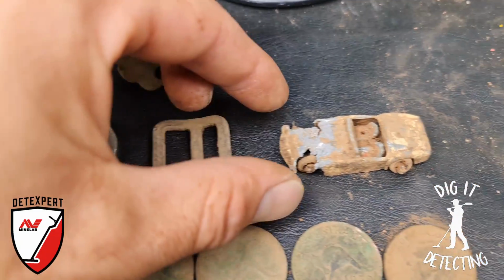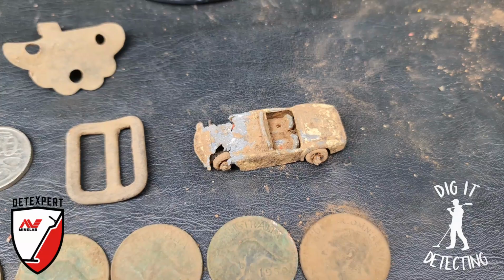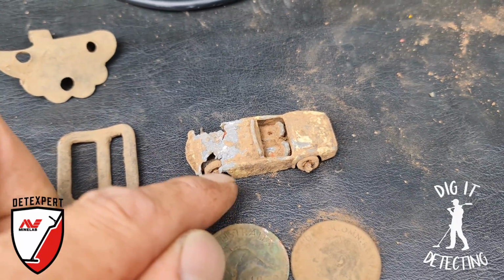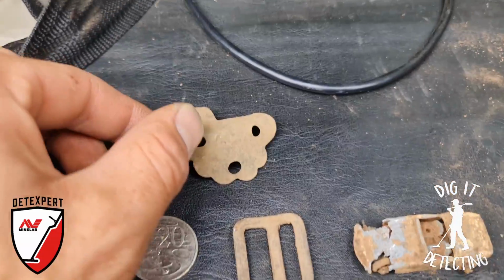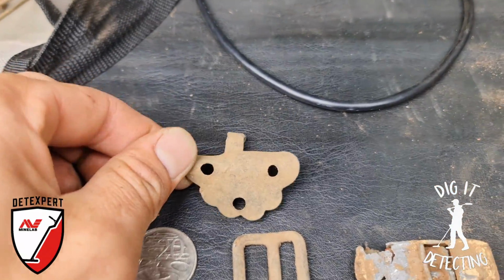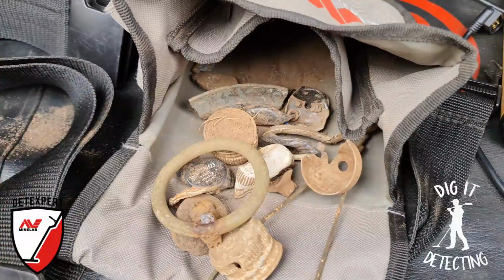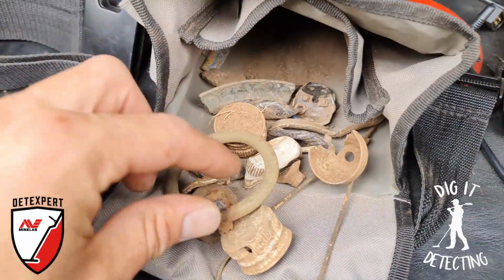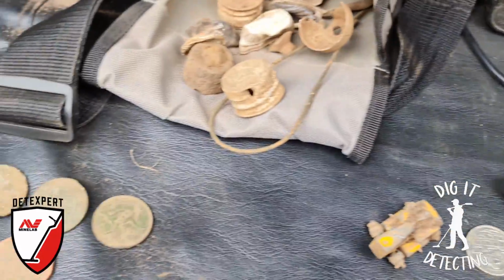Also little belt buckle there, and another Lesney toy car here, which has seen better days. I dare say he's probably part of the Moko series, that little guy there. What a bloody ripper. Also a bit of a decorative piece up the back, I'm not quite sure what he is, and all the rubbish that we've found hunting so far for today, for the last hour and a half. So he should probably be over here.